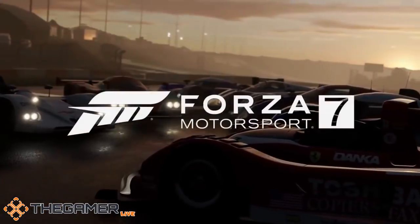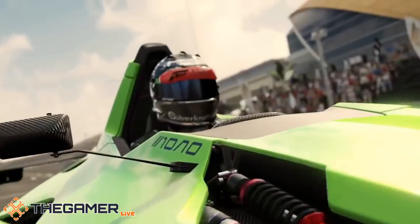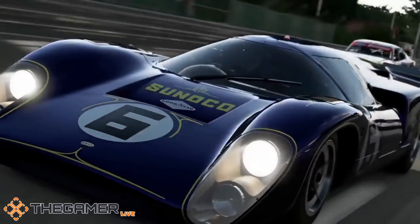One of the main exclusives is Forza Motorsport 7. The racing game brings realistic racing to a whole new level with crazy car details, little bits of gravel on the road, and authentic courses to drive on.